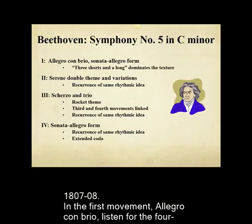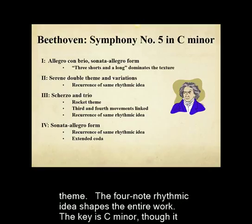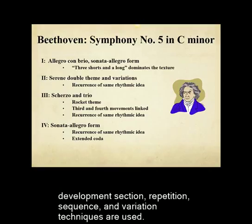In the first movement, Allegro con brio, listen for the 4-note motive, which is the basis for the thematic development, and a contrasting lyrical second theme. The 4-note rhythmic idea shapes the entire work. The key is in C minor, though it shifts dramatically from minor to major tonality. The texture of this movement is mostly homophonic, and it is in a concise sonata allegro form with an extended coda. In the development section, repetition, sequence, and variation techniques are used.